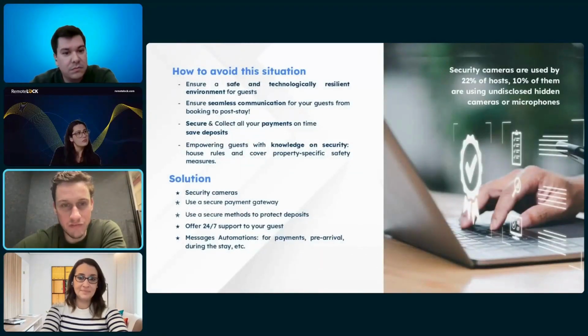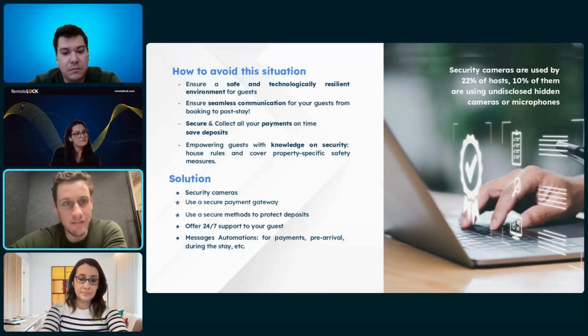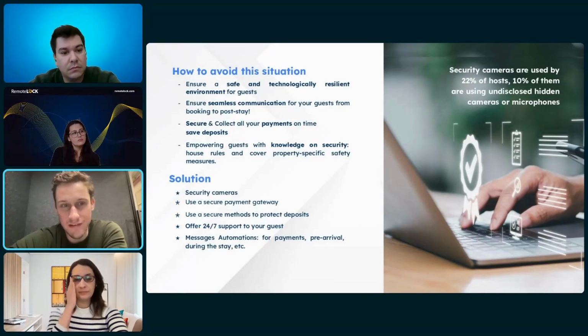How to avoid the situation. I think an important one here is the seamless communication to your guests from booking to post-stay. Maybe we'll get Minut's opinion on this, but maybe you want to let guests know in advance that you have this type of technology in place and that you actually can monitor whether parties are there, as a great way to deter them or to turn away the wrong types of guests that you don't want to stay at your property, right? So I think being transparent around those solutions can be very helpful in screening out or self-selecting guests away that might be planning these types of events.